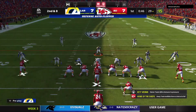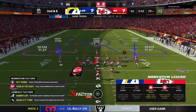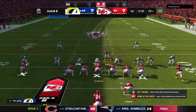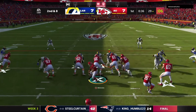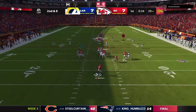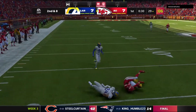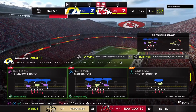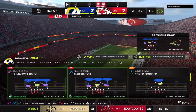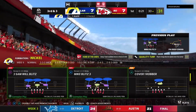The last run got a couple. Here's 2nd and 8. They go play fake. Mahomes. This will go to Henry out wide. He'll be hit down at the 33, 5 yards on the play. Call it a gain of 5, and they're going to face a 3rd down.